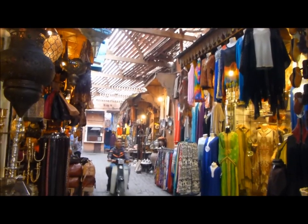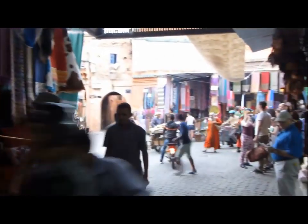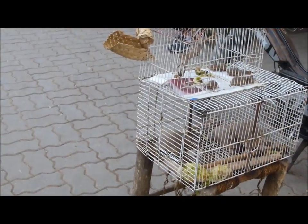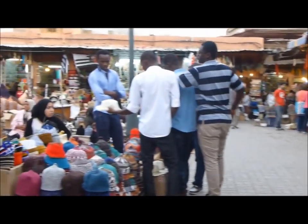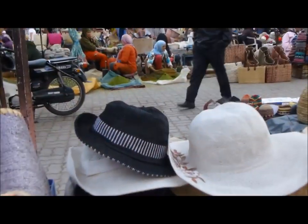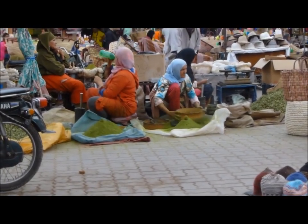Marrakesh market. And this is not far from our hotel. So evidently it's the lamp area. And more lamps. We're in an open market square. You can get everything from turtles to spices to hats, baskets. Grinding and preparing seasonings and spices.